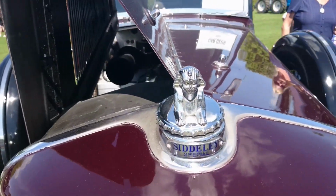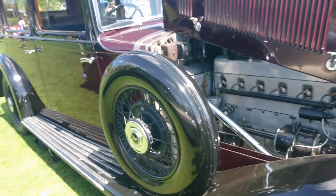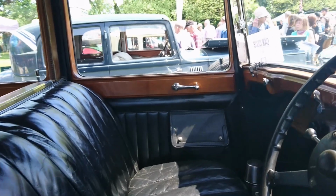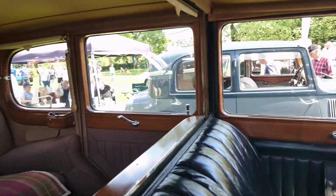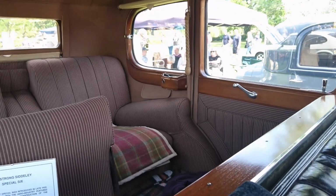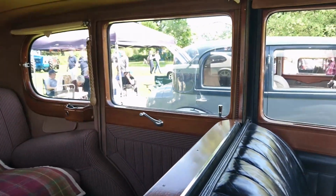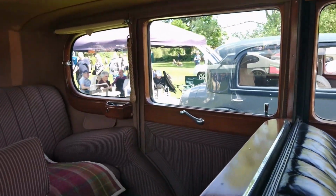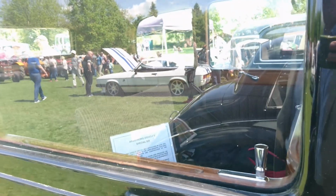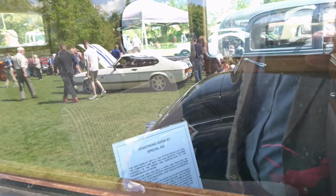There's the Sphinx, as on so many of the Armstrong-Siddeleys. This again looks a sort of similar era to the other one. And there we go. There's a sort of partition there, so if you want to relax in your armchair at the back, then we don't have to see the chauffeur. He's not very important, so you just block him out and go to sleep. And then there's a little dicky seat there, or jump seat thing, if you've got someone who's looking after you, they say a chauffeur or someone.